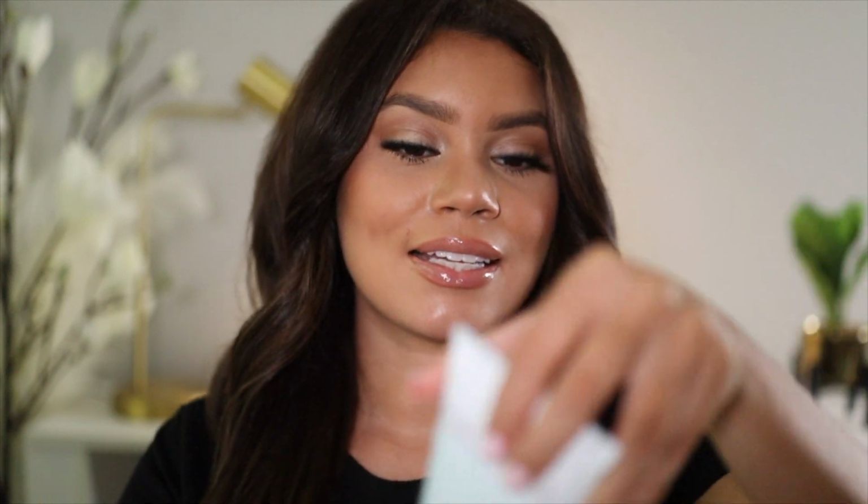The next product that I want to mention to you all is this Moroccanoil mask. This is a color depositing mask that I actually just got last night. The reason I got this is because my hairstylist recommended it to me, because I just recently went dark from blonde, as you guys know if you've been following me for a while.